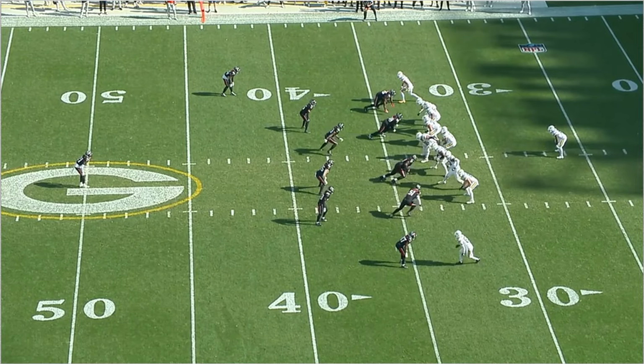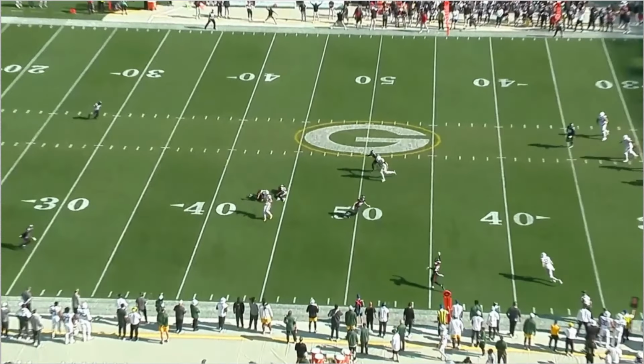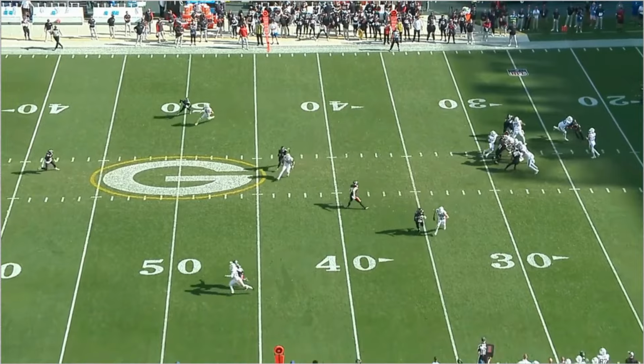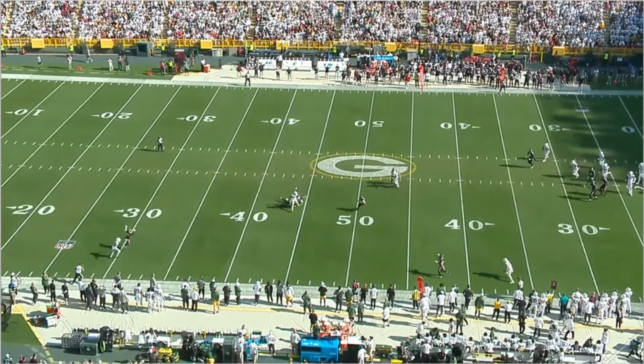All right, next play, we've got play action. Deep pass here. Overthrown to Watson. His arm does get hit when he throws this. All right, he's got Daniil Hunter bearing down on him. And it's just going to be an overthrow here for a pick.